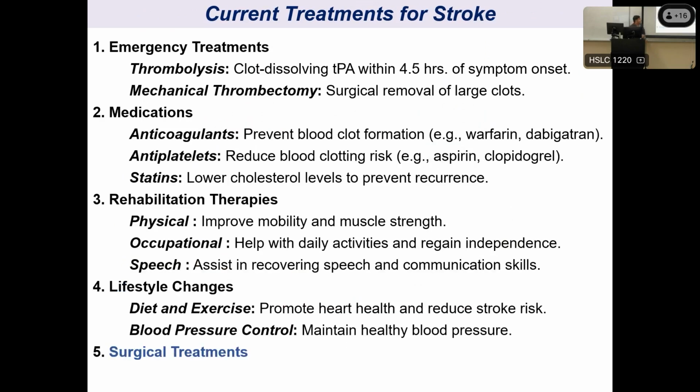So this is just a summarized view of current treatment. As I already told you, during the emergency treatment, thrombolysis using TPA is the only available drug treatment, and another is mechanical thrombectomy. But both of these treatments have limitations. One has a very short, narrow treatment window, and the other has a little bit bigger treatment window, but they only accommodate almost 5 to 15% of the total population. So the other 85% don't get any type of treatment.